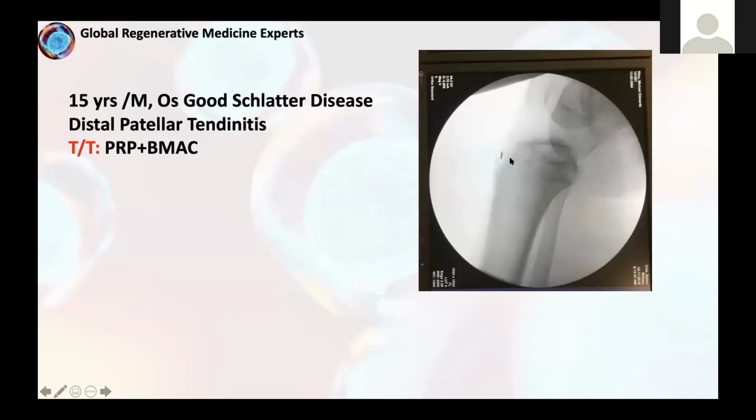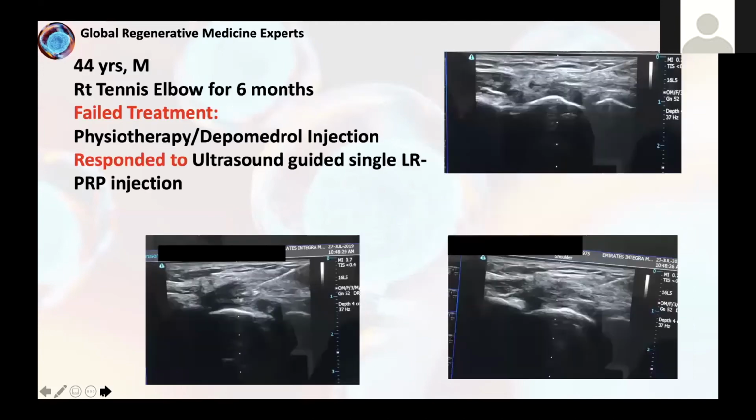This is a 15-year-old child who has Osgood-Schlatter disease, and on X-ray and CT, there was still some translucency at the junction where the tendon comes and attaches. But in this patient, because there was a translucency between the parent bone and the tibial tuberosity, I combined both PRP and BMAC under fluoroscopy. And he is doing well and he is playing football. Before, he was not able to run.